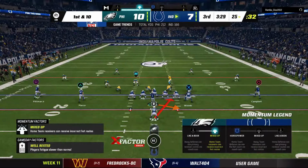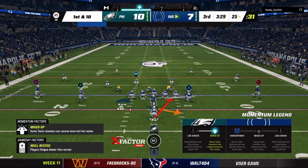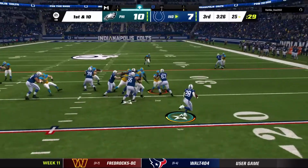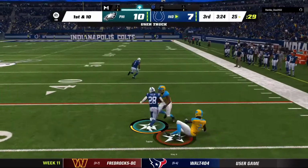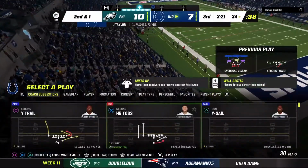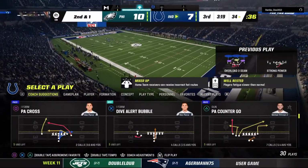Ryan and the Colts getting set here, 1st and 10 at their 25-yard line. He'll start with a give to Taylor. Trucks over it. And he's going to get a solid gain of 9 before being brought down. 2nd and right at a yard.